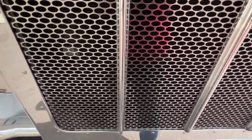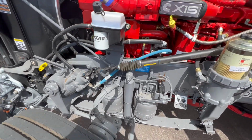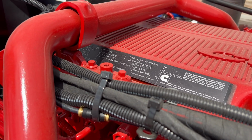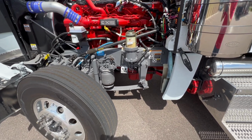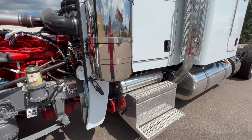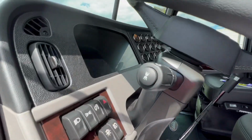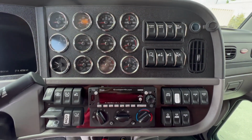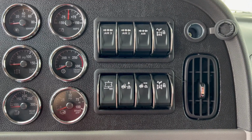So this one is a 63 stand-up, I should say. We put a 605 Cummins in there, 280 wheelbase. I really like that frame color. It's a good neutral color that's not black. I mean, this color could go just about with anything. 13.2 air ride front. Sears seats. We did 12 gauges, 8 rockers. That's where he's going to tie in his auto chains.